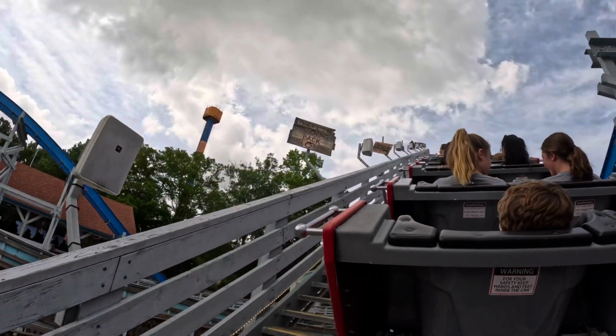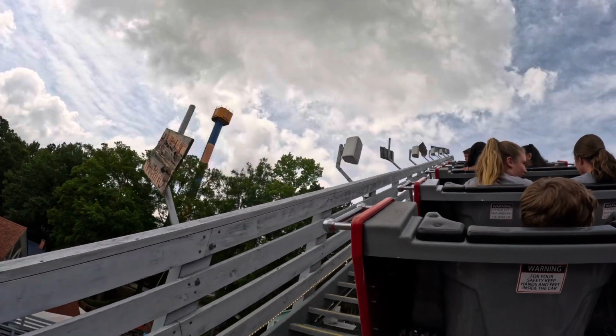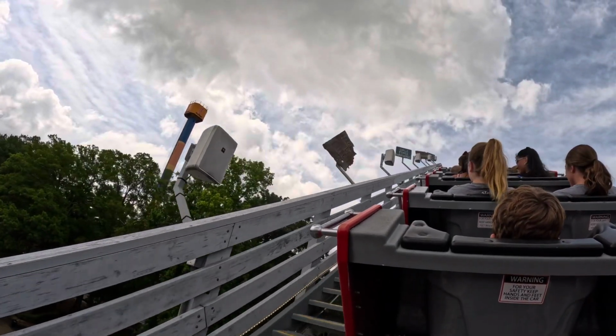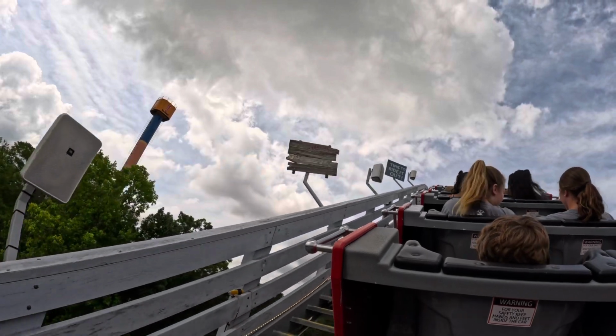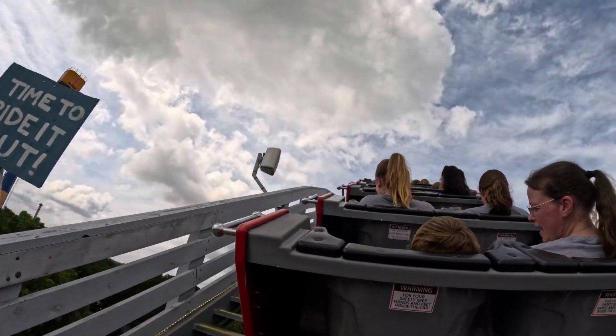Up and away. No turning back now. Hurricane warning. Strong riptides expected. Gale force warning. Well, no turning back. Time to ride it out. Here we go.